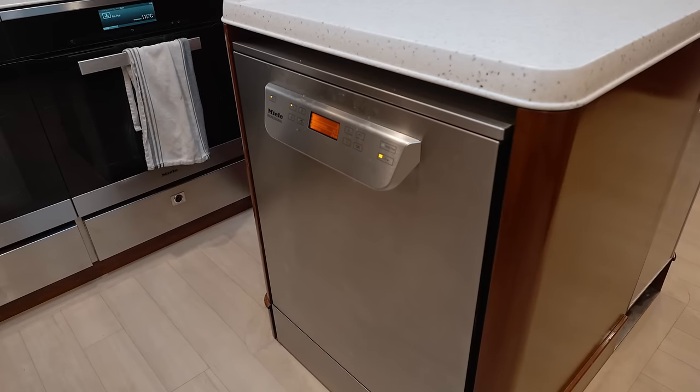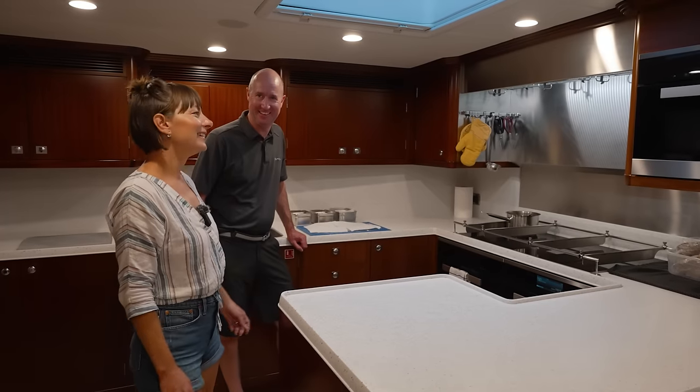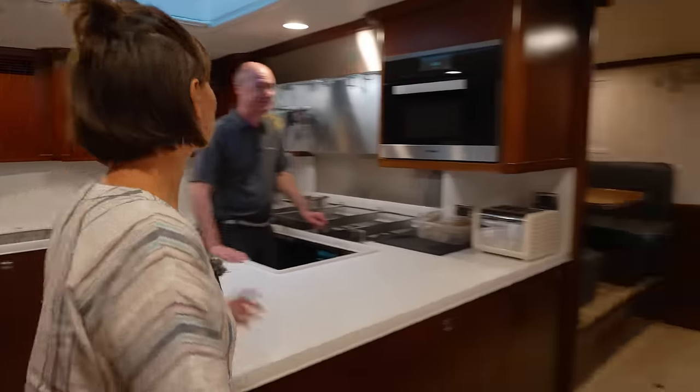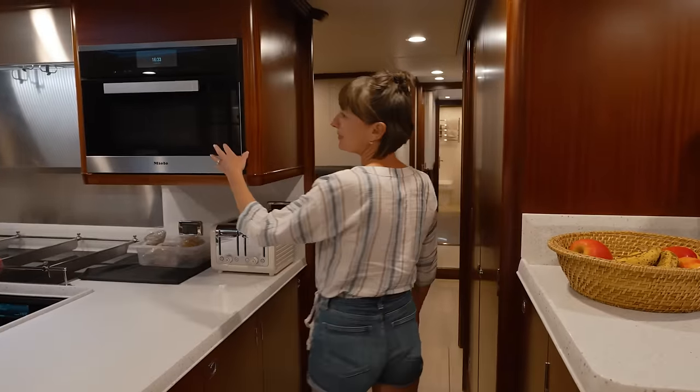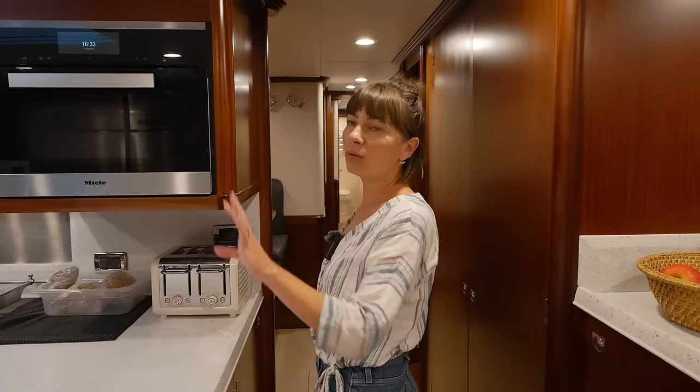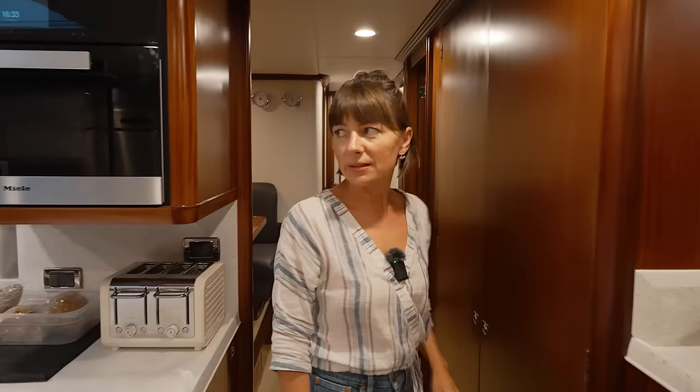See, you'd be fine on this boat. You never have enough dishwashers. Fine. Okay, fine. Jason really wants a dishwasher. It's a microwave. Got the KitchenAid over there, and probably a whole host of toys. Everything else is in the bilge.